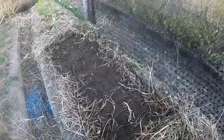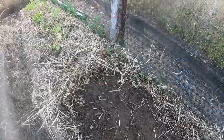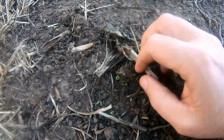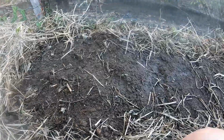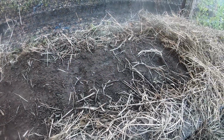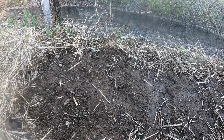In my patch here, I planted a heap of corn seeds, and so far it's been about a week, and I've got one baby corn. So hopefully, even though it's been a bit cooler, they should still come up. Fingers crossed. Because last time I tried to grow corn was up here during the summer. It just got decimated by the bugs, the grasshoppers in particular.